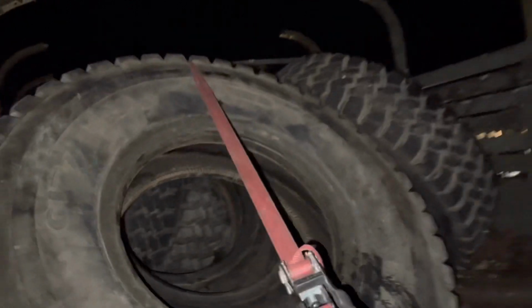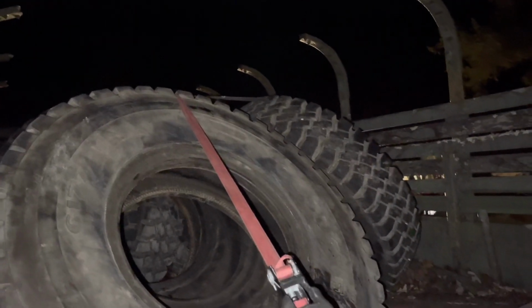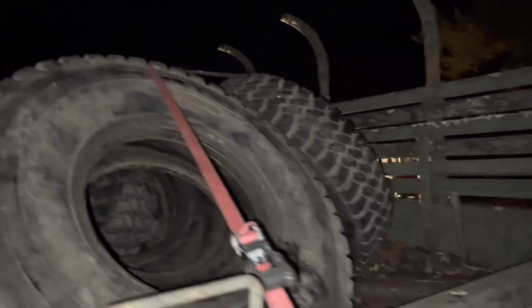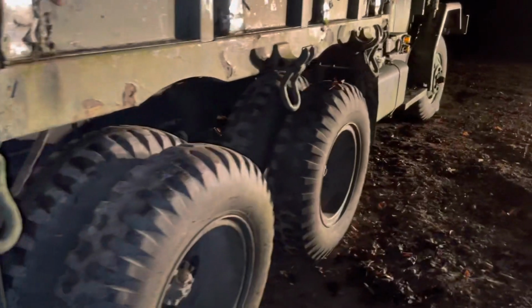All right, so that's where we're gonna leave it for tonight. Got the tires kind of chocked in there against each other, and got some straps across them, to keep them from flopping around. Not gonna be taking any high-speed corners with this load of crap in the back. So straps ought to keep anything from moving around too much. So we're gonna get up bright and early tomorrow morning. It's supposed to be down in the 20s tonight. Should be a whole lot of fun.